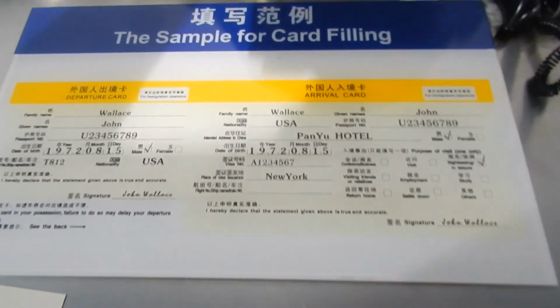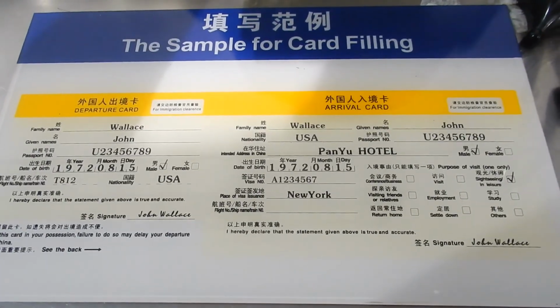So this is your arrivals card. You've got to fill it in and then take your passport into the desk. It does tell you how to fill it out here as well, so if you want to take a screenshot of that. I always get a couple of these because I'm coming on for rowing, so I'll have one ready, but I didn't have one ready this time. There you have it, back in China from Hong Kong.